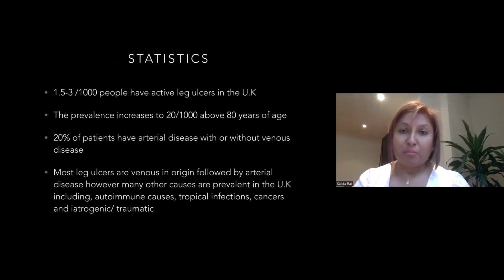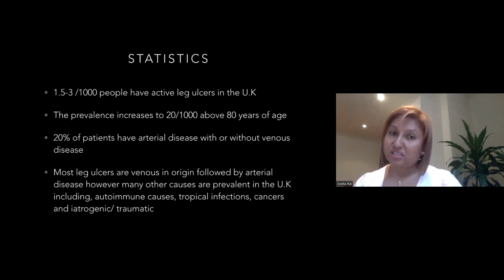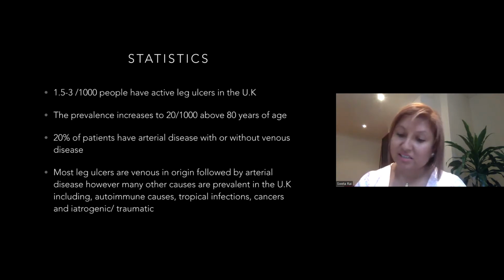Just to share some statistics with you, we know that around 1 to 3 in 1,000 people experience leg ulcers. This increases as people grow older. When you're above 80, it increases to 20 per 1,000. The majority of people have venous leg ulcers, but 20% of those also have arterial disease, so it's really important that we tease out the ones who have arterial disease. As tissue viability specialists, you are very good at teasing that out, and at accessing scans and ankle brachial pressure indexes, etc., to diagnose what type of vascular insufficiency there is.